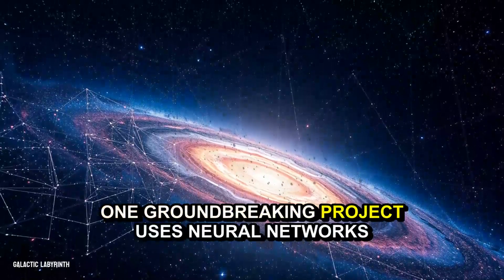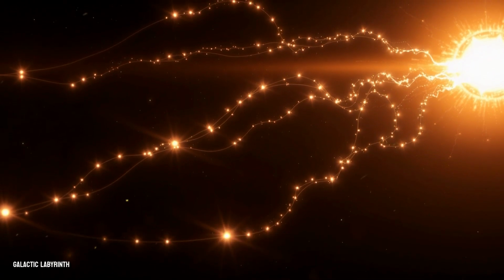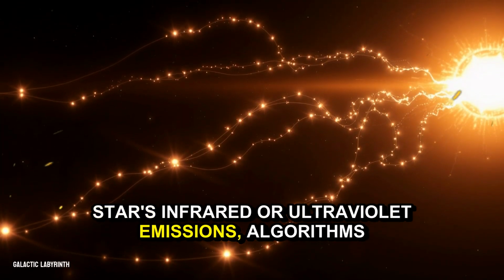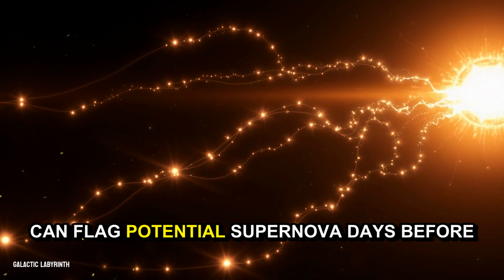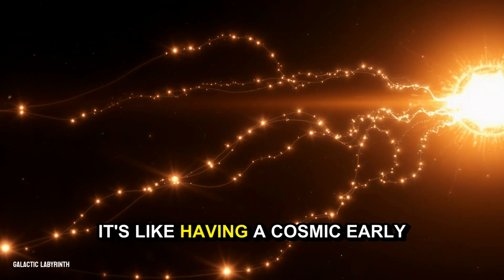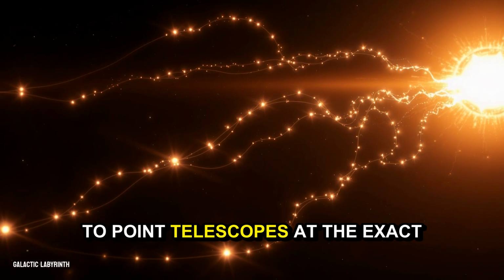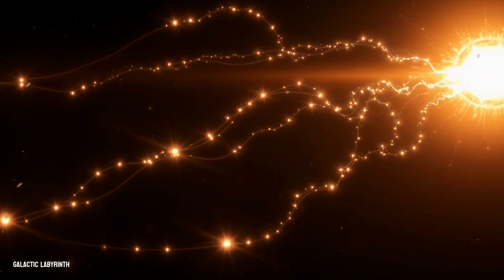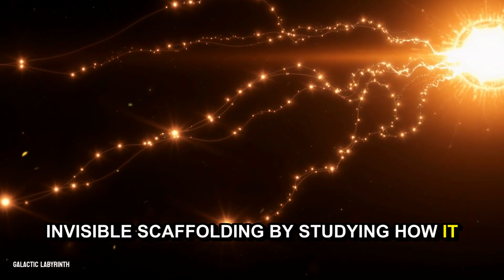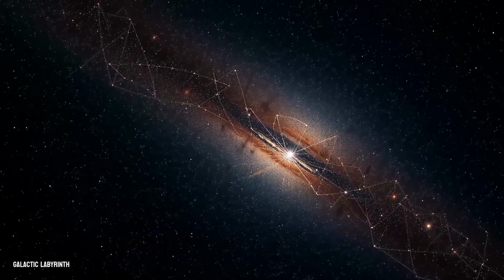One groundbreaking project uses neural networks to predict stellar explosions before they happen. By analyzing subtle changes in a star's infrared or ultraviolet emissions, algorithms can flag potential supernova days before they visibly erupt. It's like having a cosmic early warning system, giving astronomers precious time to point telescopes at the exact right patch of sky. Other AI tools map dark matter's invisible scaffolding by studying how it warps background starlight, a technique called weak gravitational lensing.